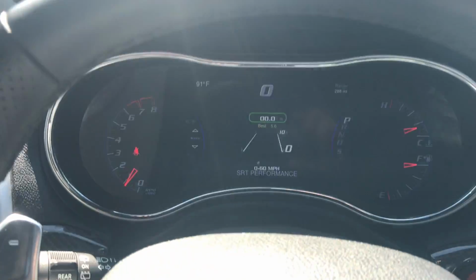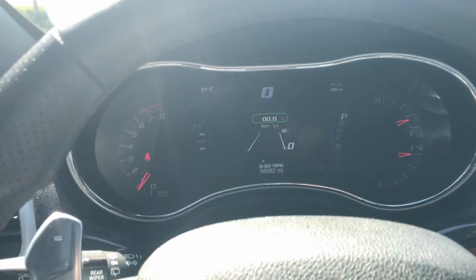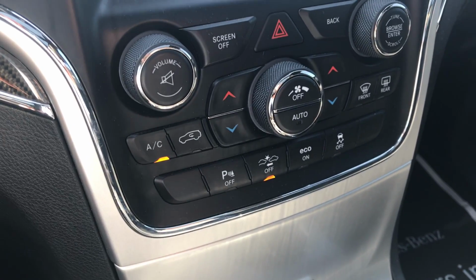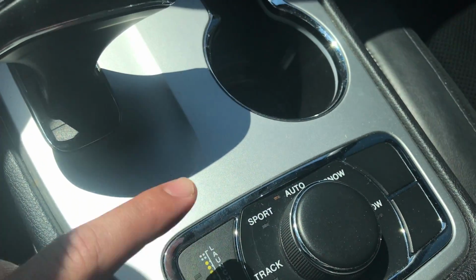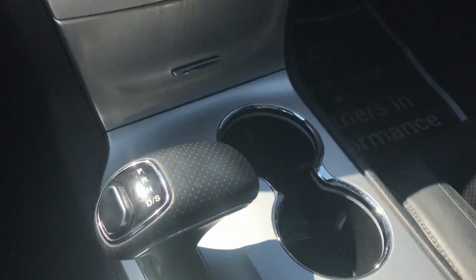There we go. So here's the SRT performance. So you can definitely check out some different ways of having fun in the vehicle. There's your auto climate control, parking assist, being able to turn your different sensors on or off. There is a launch mode too. And then you can change out your different drive modes to definitely have fun in this vehicle.